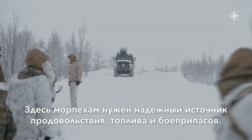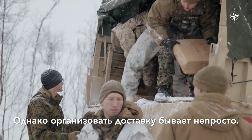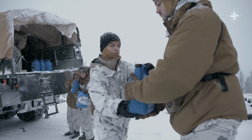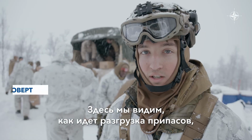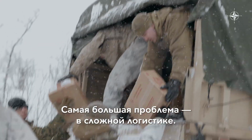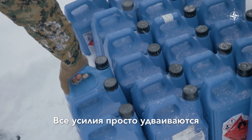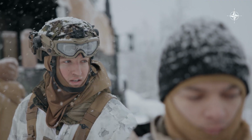Out here, the Marines need a reliable source of food, fuel, and ammunition. Getting it to them, though, can be a struggle. What we're seeing right here is the offloading of a resupply that comes in every couple of days. So that's the biggest challenge, just the sheer amount of logistics that's required to sustain. Everything gets doubled out here and it's significantly more complex.